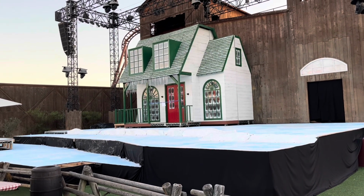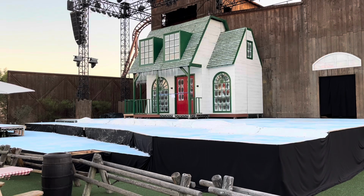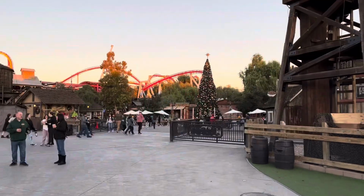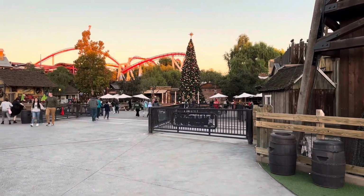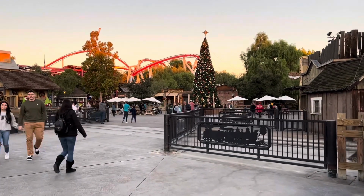Yeah. And, you know, we missed a lot of Scary Farm because we were sick with COVID, so we couldn't come. But we're back, so let's go check out the tree. All right. Okay, Julie, the tree is here. Yay, it's one of my favorite parts. Yes. Of Knott's Berry Farm. They put the tree up last night, and the tree is here.